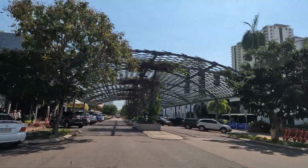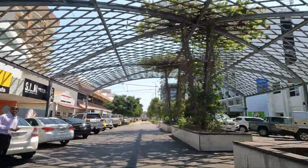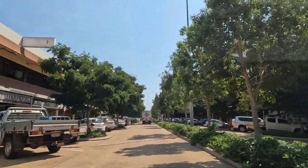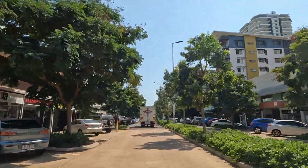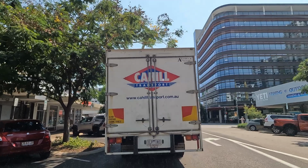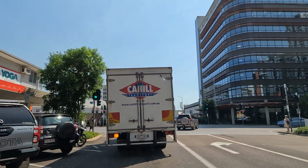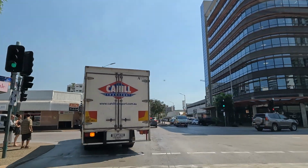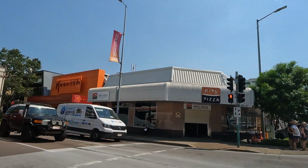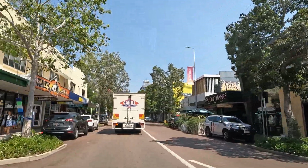So here we are on Cavenagh Street, the shade structure, which is still struggling quite a bit there with the vines. There's obviously some issue with the vines or the soil. It's not for a lack of water, but yeah, something's not quite right there. So we're just going to turn left here onto Knuckey Street, and that will put us on the western end of the Smith Street Mall.